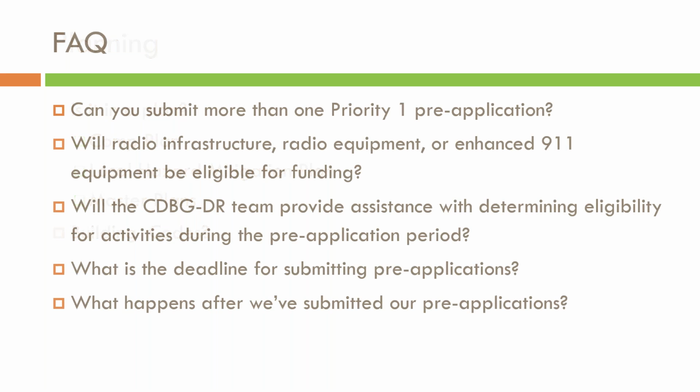Now, I'm going to jump to what we've received so far as some frequently asked questions, and then we will open it up to the floor. So number one, can you submit more than one priority one pre-application? No, you cannot. So you've got to score them yourself. Priority one, priority two, priority three, and we need to know what you think your priorities are. So we'll move on from that because that's a no.